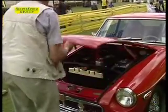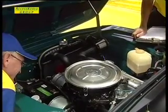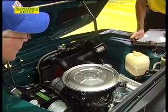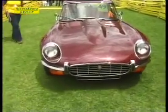Water and oil leaks once again lost points at the engine bay station, where the judges considered the overall cleanliness and condition of the wiring. I wonder how much the sale of Brasso goes up during this time of year. Finally, the cars had to be road ready.